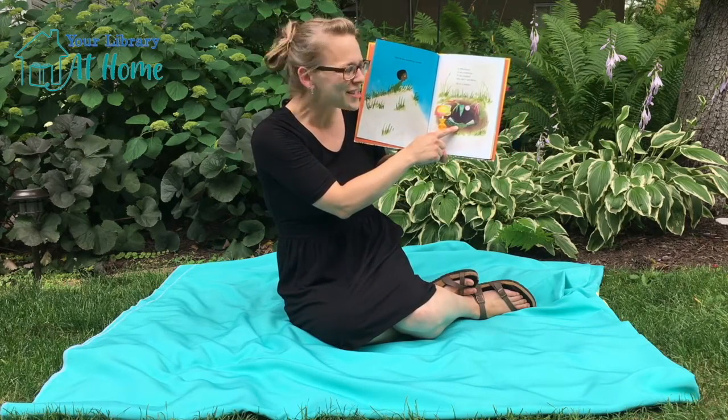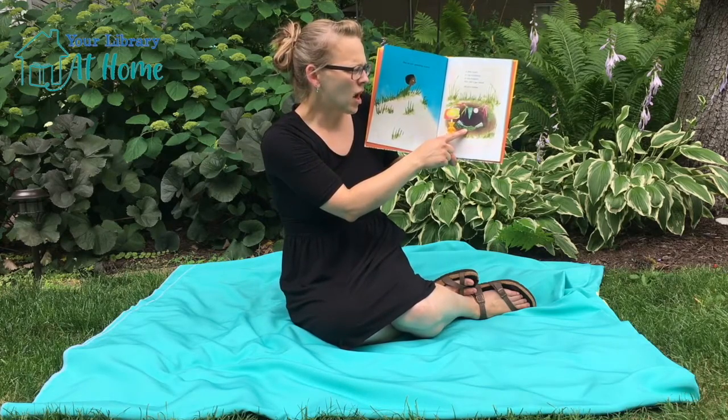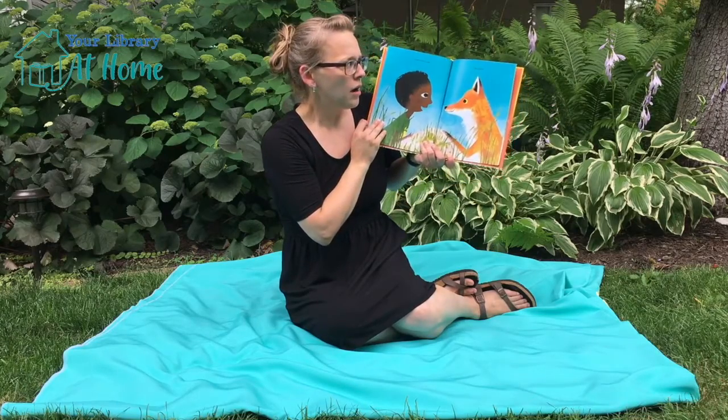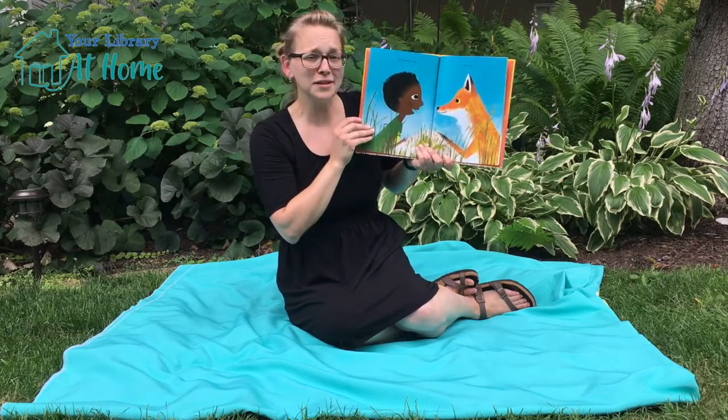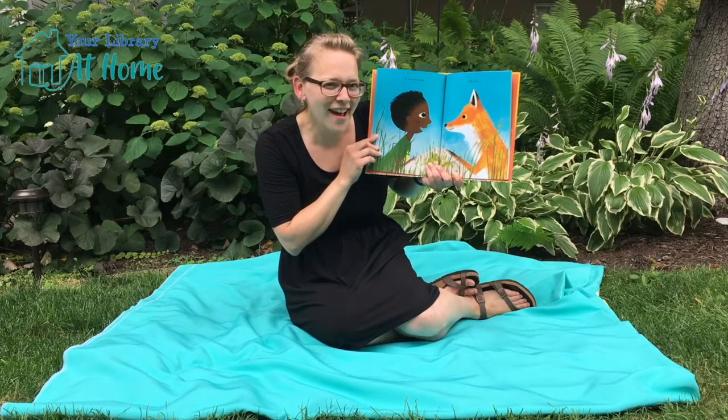A little house. It was mysterious. It was magical. How did it get there? And all of a sudden, he was nose to nose with a fox. What do you think happens next?